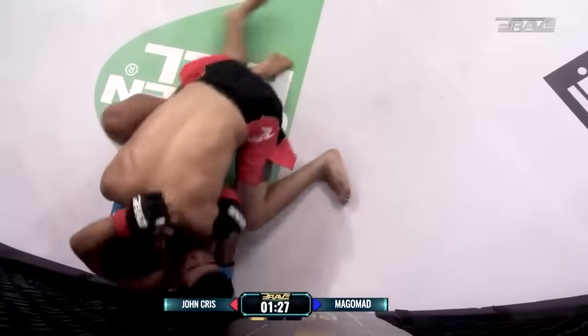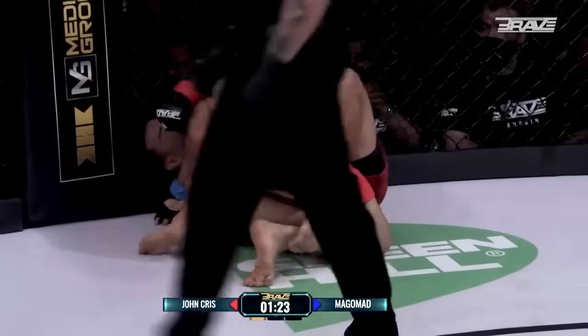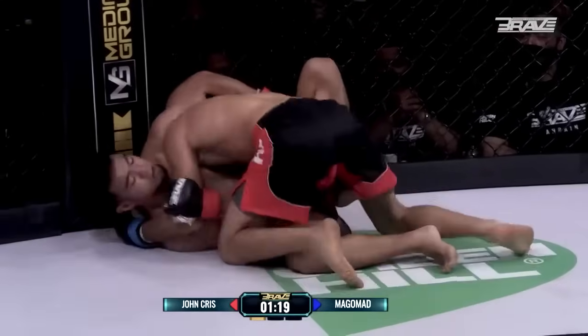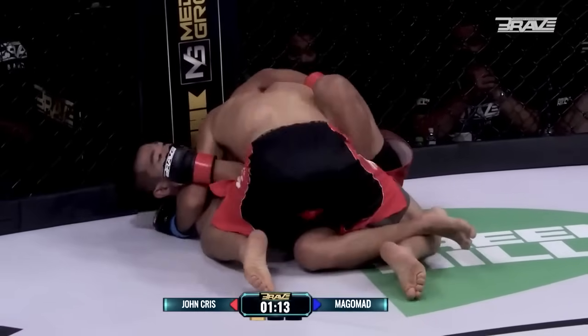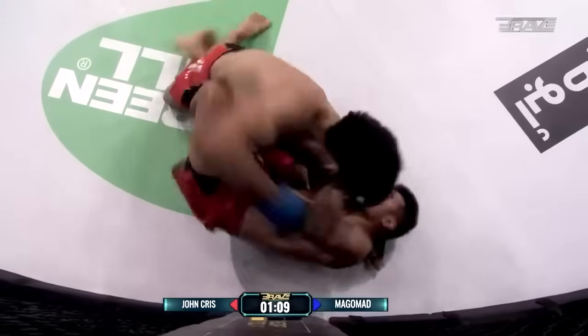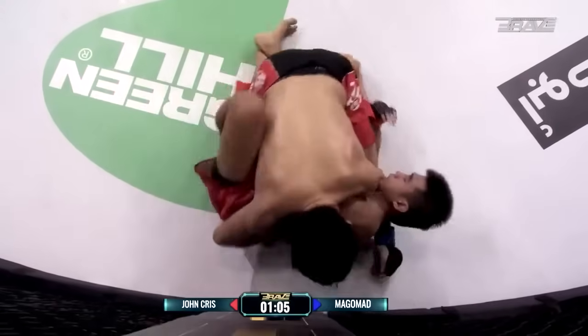Again, nice re-guarding by Happy Feet. Those feet don't just like to kick you. They like to control your hips from bottom as well. He does well to sneak in and get that half guard position, but again, Idrisov is trying to undo all that good work from John Cris Corton and advance his position into that side control again, trying to land a couple of shots there.